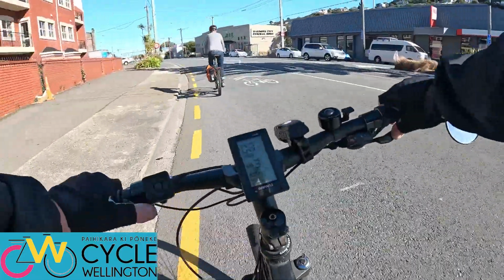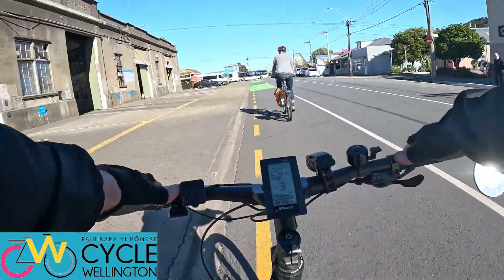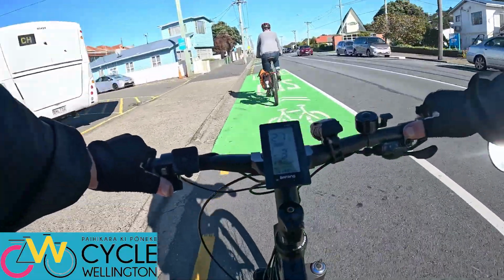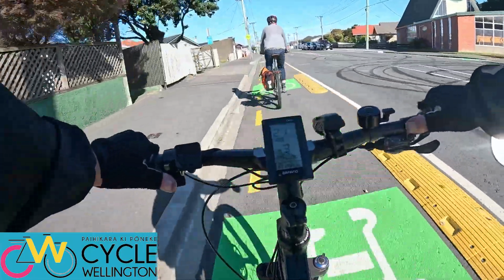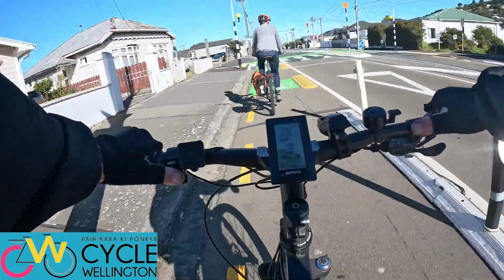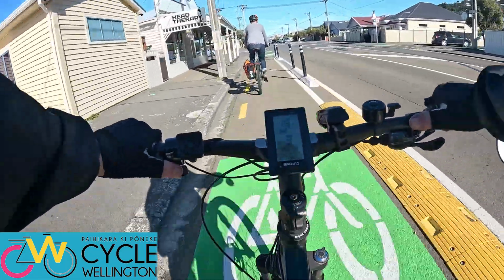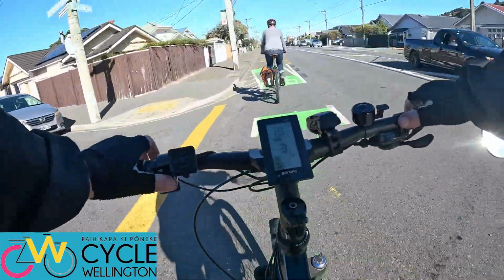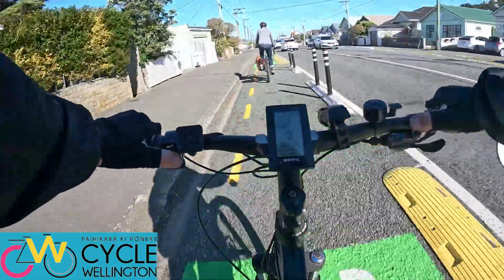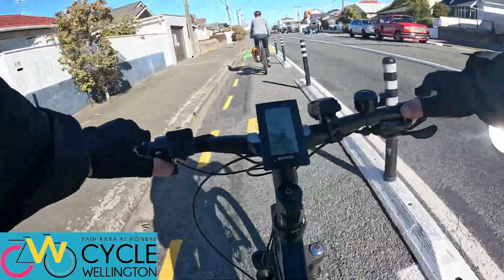Past the bus barns. You'll see the council has used plastic separators here. Let's see how they stand up to wear and tear. I'd much prefer a more permanent design along here. And I think we need to tell the council in the long-term plan they need to use good, long-lasting, permanent materials. Please have your say on the council's long-term plan.